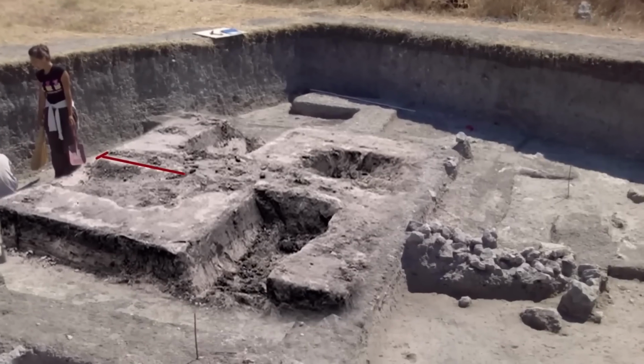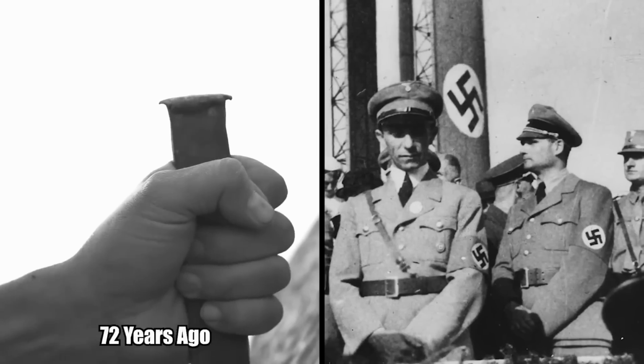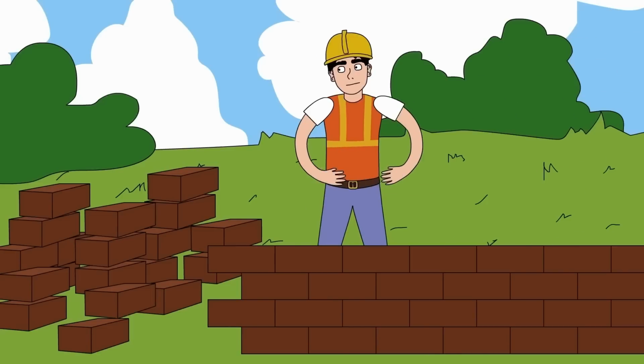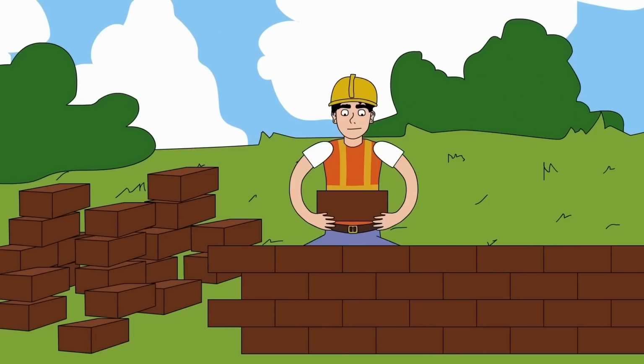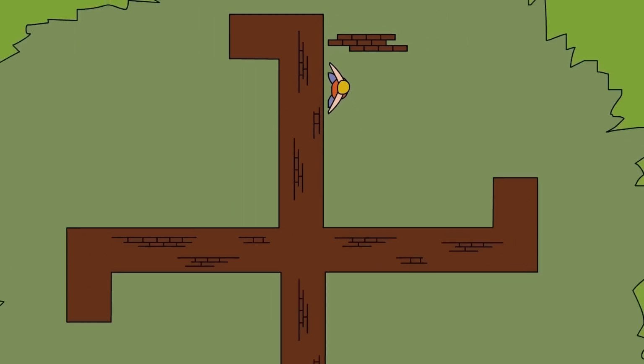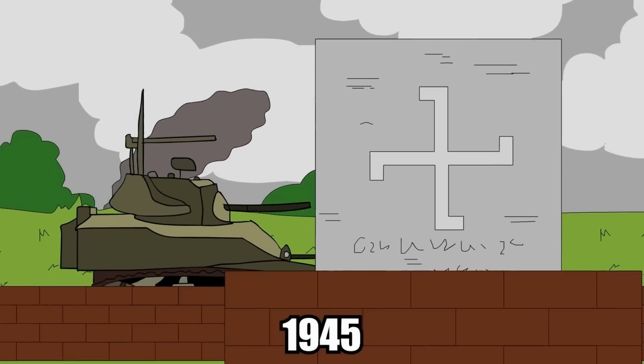The shameful symbol of Nazi Germany was about 12 feet wide on each side, and it was built 72 years ago as part of a government program. The swastika was originally covered in bricks and used as the foundation for a monument celebrating the strength of German workers. But that monument was torn down in 1945.